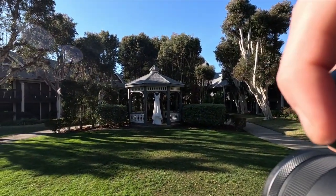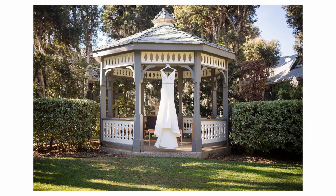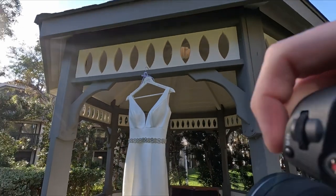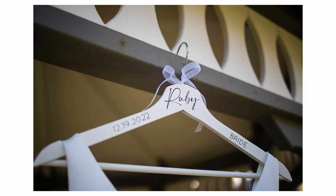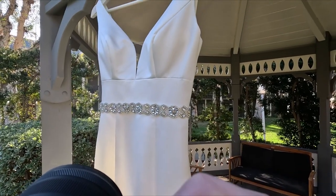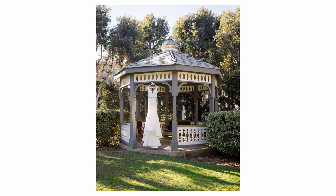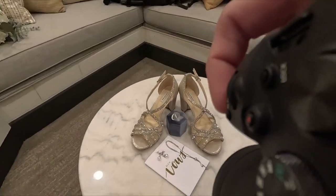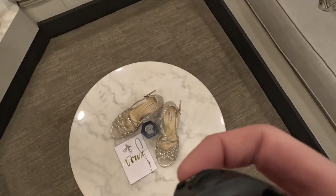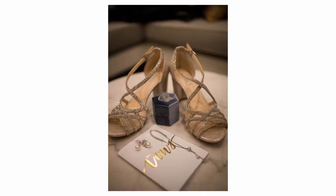Whenever getting dress shots, I obviously get the dress hanging, you know, location. But I also like to get close and get photos of the embellishments on the dress too. So we're on a bit of a time crunch because this couple didn't really want a lot of getting ready coverage. So for a lot of these shots, we kind of just had to pick whatever spot we had at the time.